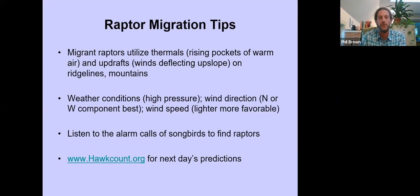Where to look? Yeah, we did talk a little bit in the beginning about different hawk watches that are in the Northeast, but generally a north-south facing ridge, like where Pack is located. It's a 20-mile long ridge. This is helping the birds get to where they're traveling to. And I'll talk about how those winds really factor in.